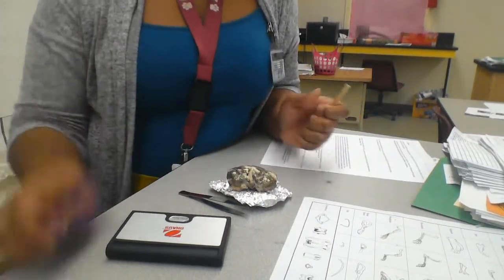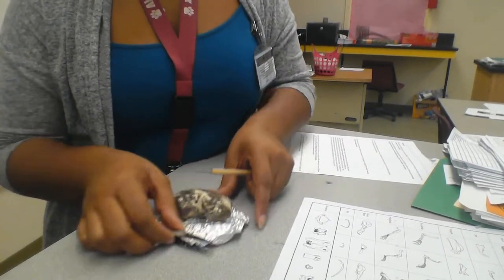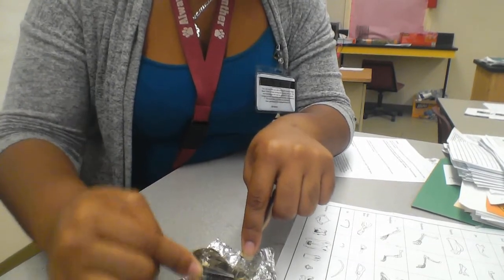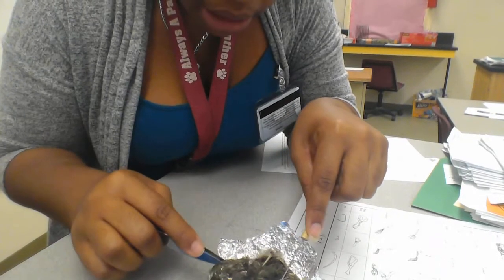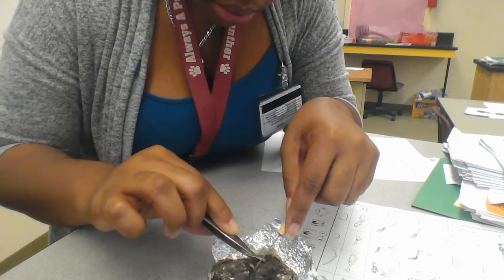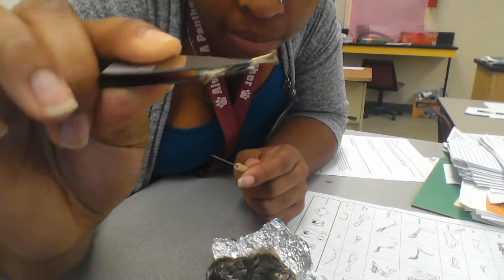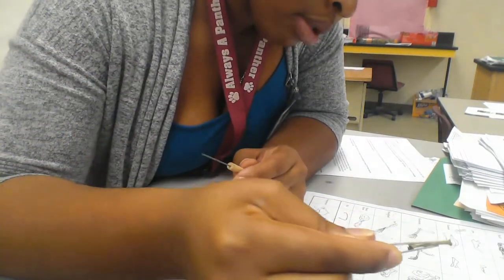All right, so let's do this. First we're gonna break it apart. And you want to do it really slowly because, as you can see, I probably just crushed something. All right, so the first thing I find here, it had another bone attached to it, but I kind of broke that off, is this. It's a bone, and then, like I said, it had another bone attached, so I'm going to compare this to my chart.